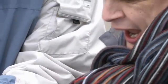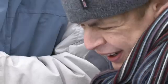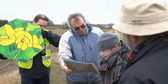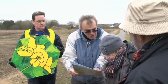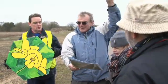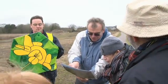But how many common names has the plant got? 70 common names. And those include bacon and eggs, because there are sometimes red streaks in the flower. And your favourite, which is Granny's toenails, yes. Granny's toenails, because of the long seed pods, which look like claws.